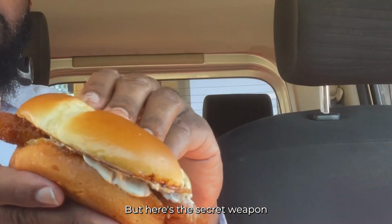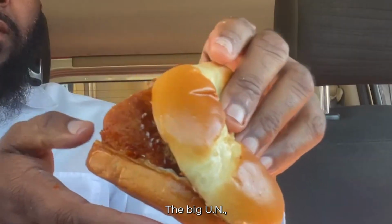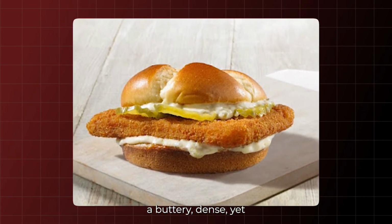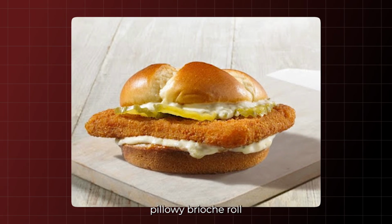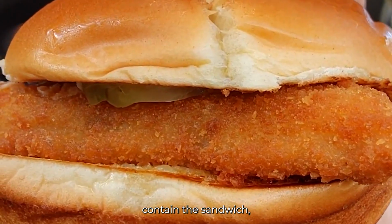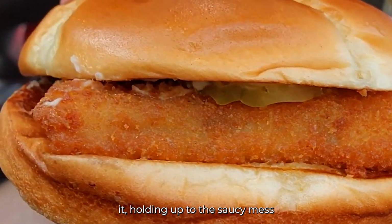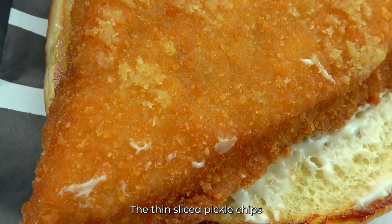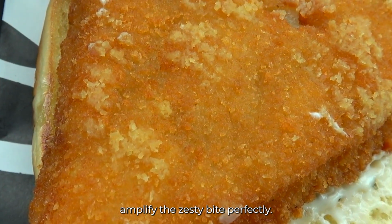But here's the secret weapon, the BUN. Instead of using a standard squishy burger bun, Church's uses a buttery, dense, yet pillowy brioche roll that's lightly sweet. This bun doesn't just contain the sandwich, it actively improves it, holding up to the saucy mess while adding its own layer of flavor. The thin sliced pickle chips amplify the zesty bite perfectly.